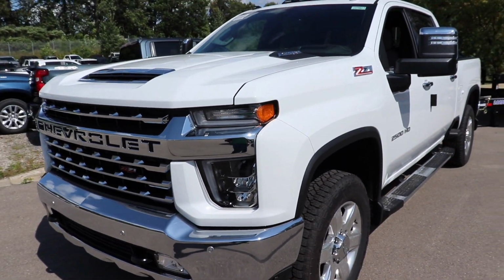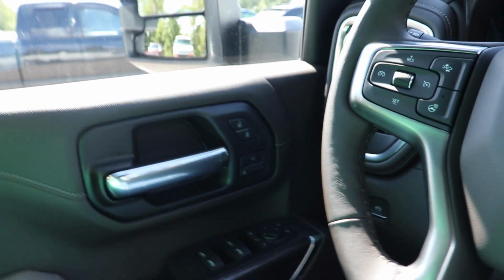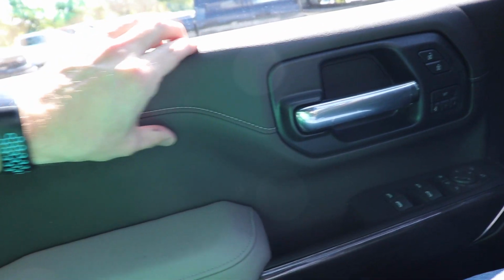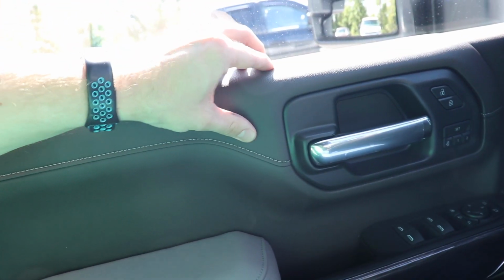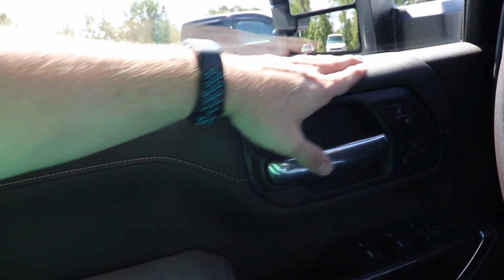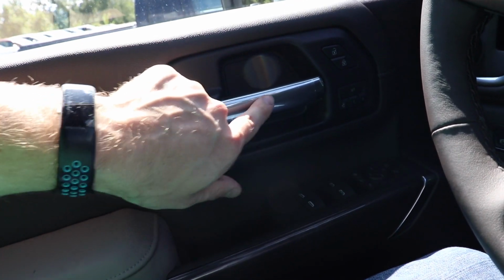Let's take a closer look at the interior of this vehicle. So starting out over on the left hand side, I want to point out you have this real nice soft leather armrest here, and then the door panel, it's not plastic. It feels almost kind of like a rubbery leather. It is very soft and nice to the touch. The interior of this is brown and tan, and you have these really nice brushed looking door handles throughout.